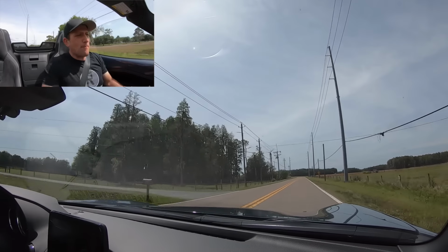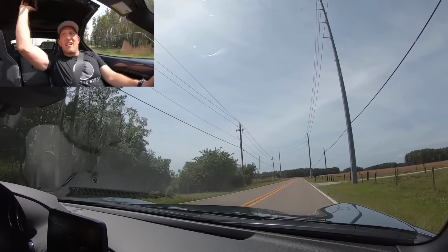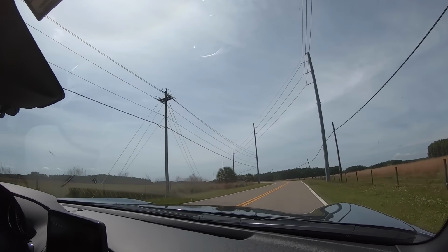And then when you want to put the top up, let me show you how easy it is to put the top up. At speed, you can do it up to 35 miles an hour. Look at that. 1, 2, 3, we got the top up now.